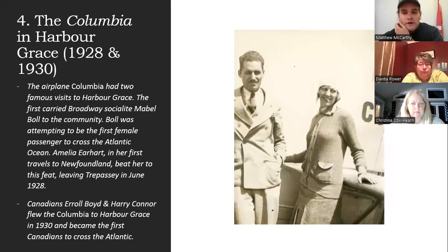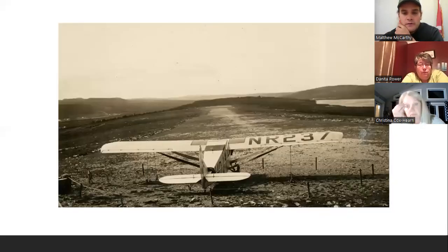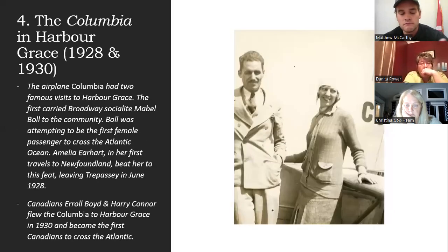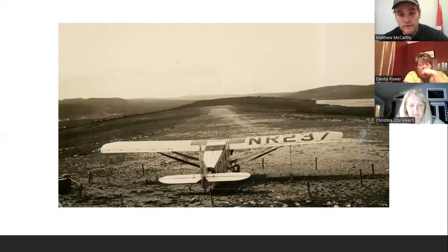Oh, I had a picture there of Mabel Ball at Harbour Grace with pilot Oliver Laboutier. Here we have a picture of the Columbia on its second flight to Harbour Grace in 1930. This is from the logbook, which I'll mention in a bit. Really like that photo. And as we go through this little webinar, I just want to highlight the really cool photographs I think we have here. Of course, these will be hosted by the virtual exhibit in some sort of way. We've got some really fascinating photos here. This slideshow is simply a snapshot, but I love this photo here, it's great.